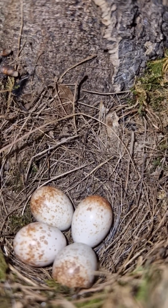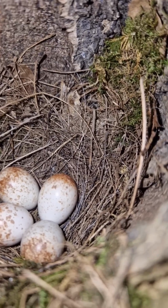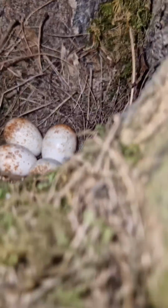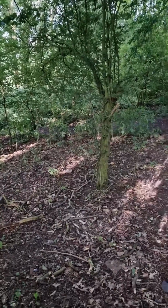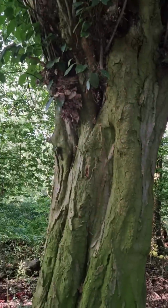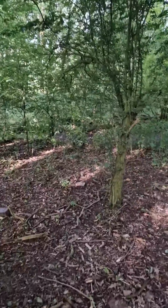Looks very robin-like from here. We'll have to review the footage at a better angle, but lovely little nest up there, lovely little find. And let the bird come back. Beautiful find there though, especially for early July.